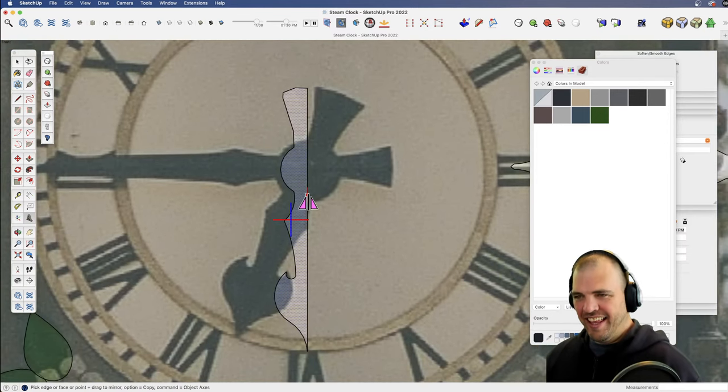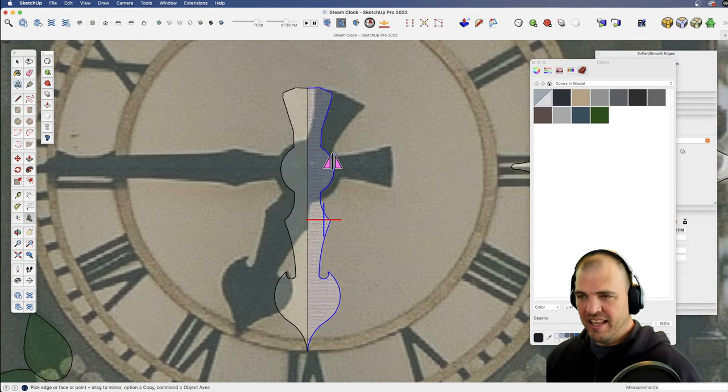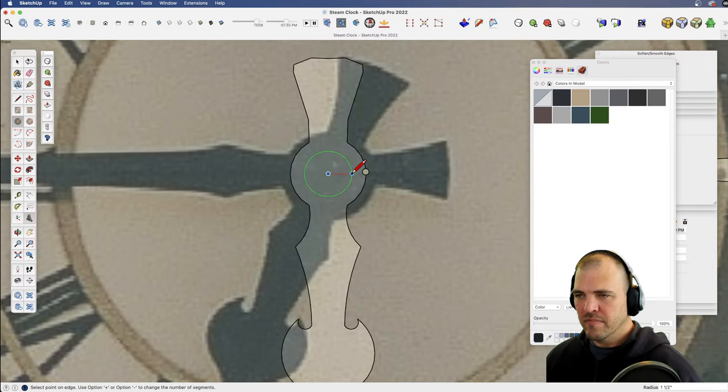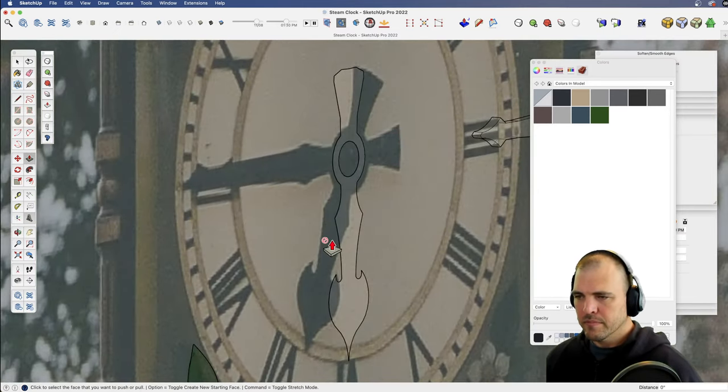Dave R says that he's set shortcut keys for flip along. If you're comfortable with what axis you're flipping along, depending on the orientation you're drawing, that's actually a smart idea, because right clicking and choosing flip along takes a second to find, but a shortcut would be fast.